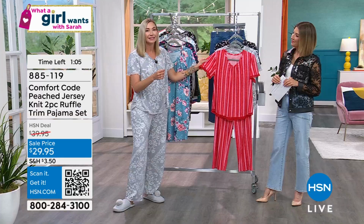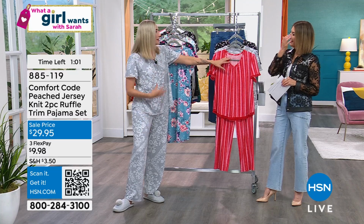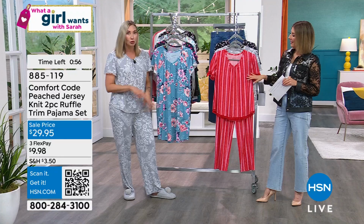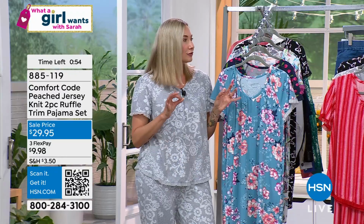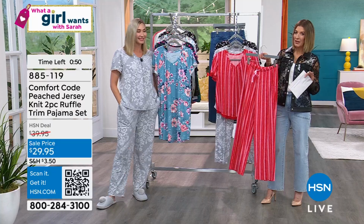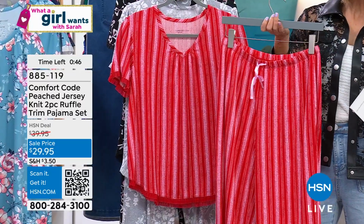Everything is designed from the inside out to be super soft because I am one of those sensitive people that texture is a huge issue for me. And if I don't like the texture, I am ripping it off my body. I want to feel comfortable all the time. You know my story of how I found Comfort Code. This is so soft, I can find my pajamas in the dark. I love that. And I literally mean in the dark.